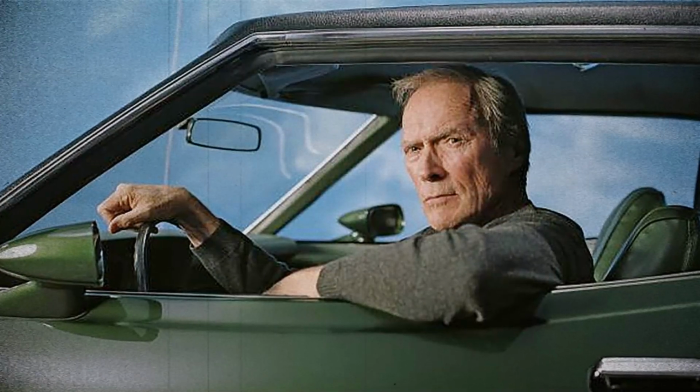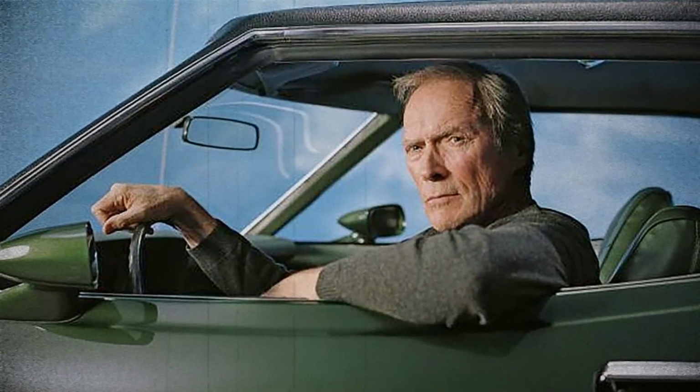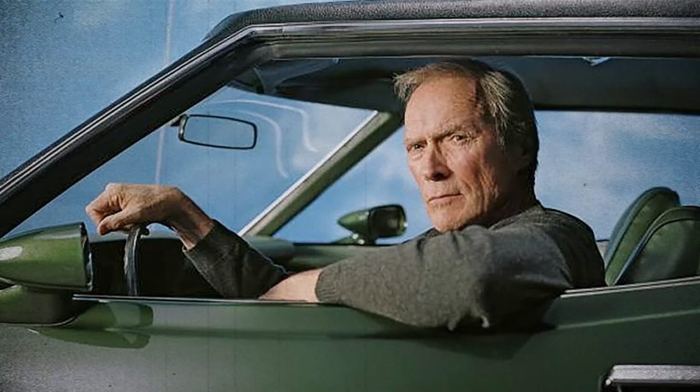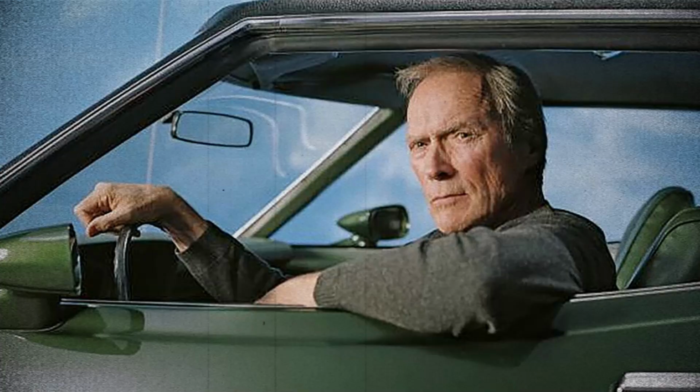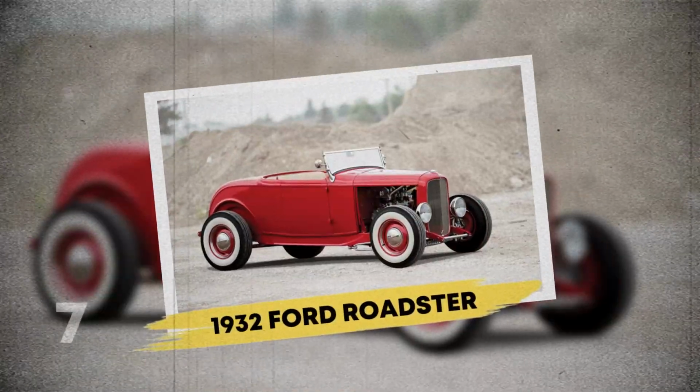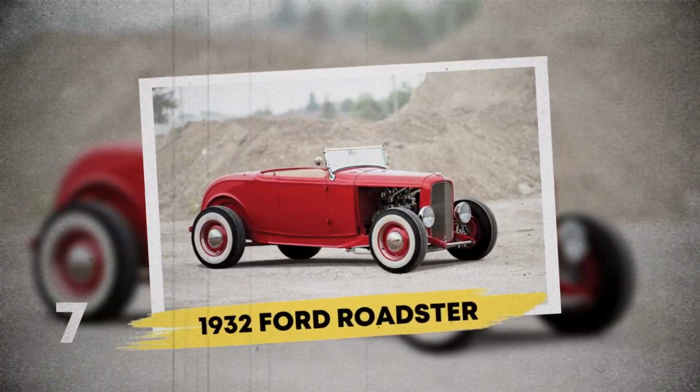But Clint didn't stop there. His collection doesn't just include muscle cars and luxury cruisers, he's got a love for hot rods too. And the next car on our list is a perfect example. Number 7. 1932 Ford Roadster.